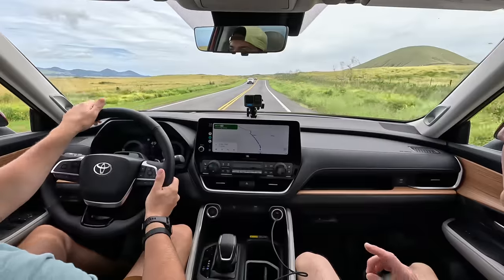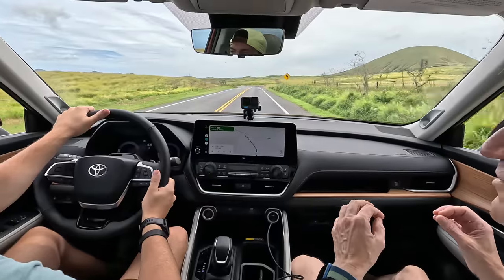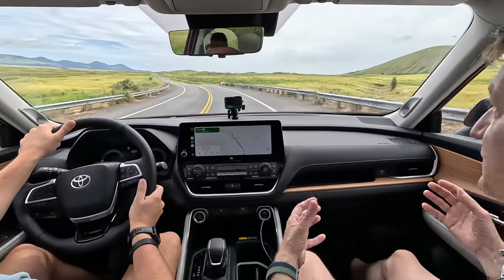Thank you, rock, because this does have acoustic glass standard on all grades for the windshield and the side windows. So we can talk about quietness. They mentioned that all the trim levels have active noise cancellation. I don't know if this is on by default, but it is very quiet in here. My understanding is they're doing some active noise cancellation, probably with the speakers and the microphones. It's very quiet in here.